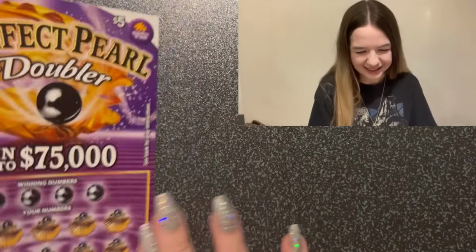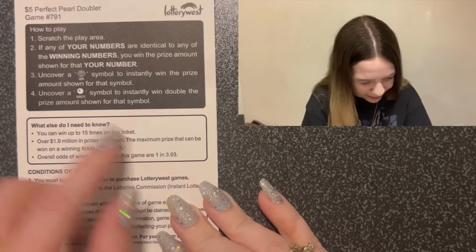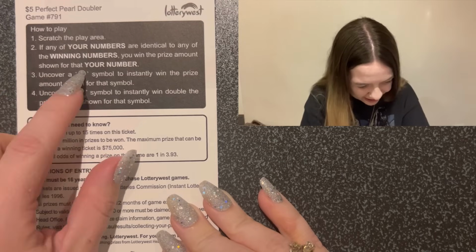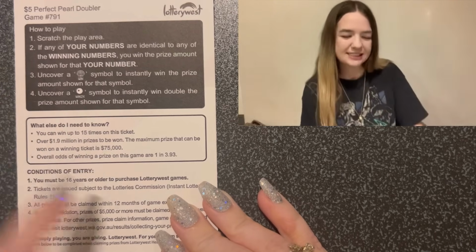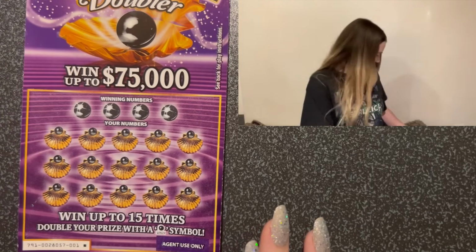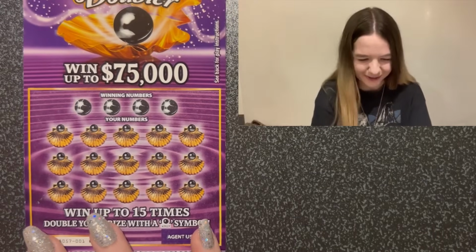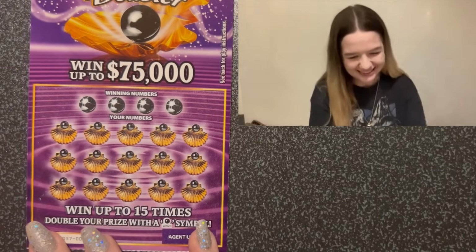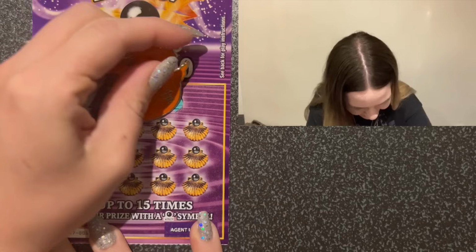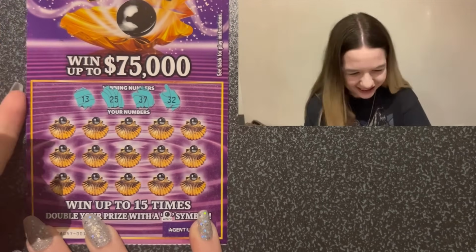So we are starting with ticket number one. The odds is 1 in 3.93. We're looking for either matching the number, a clamshell, or the pearl, which is a doubler. So let's see how we go. All right, I haven't done orange for a little while, so we're going to start out with orange. Come on, let's go. Please be a lucky book. We got 32, 37, 25, and 13.